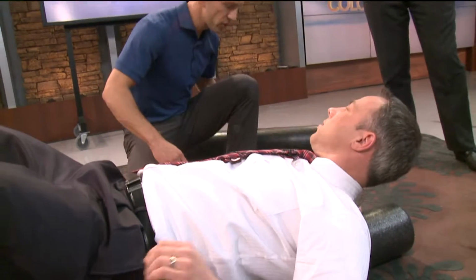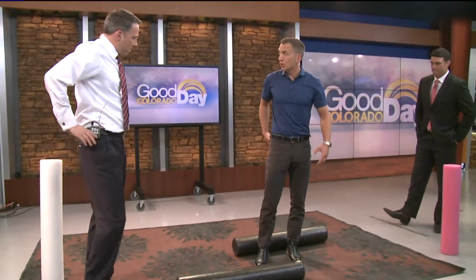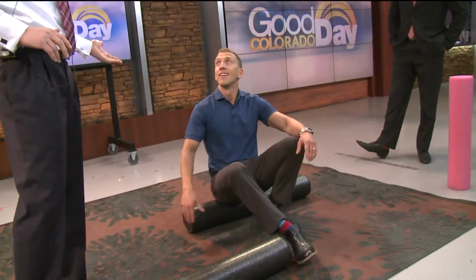So low back, there's another one. I'll have you sit up here. This one is great for glutes, which is going to affect your hips, your low back, and also you've probably heard the term sciatic, that pain down your leg. I've heard it, unfortunately, all too well. I've spent time at the chiropractor because of it.